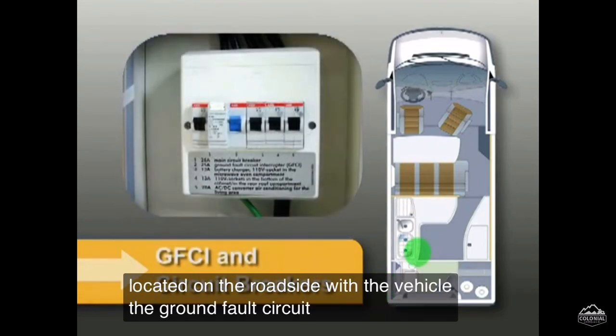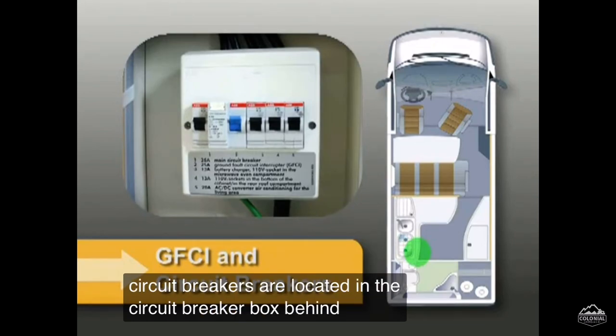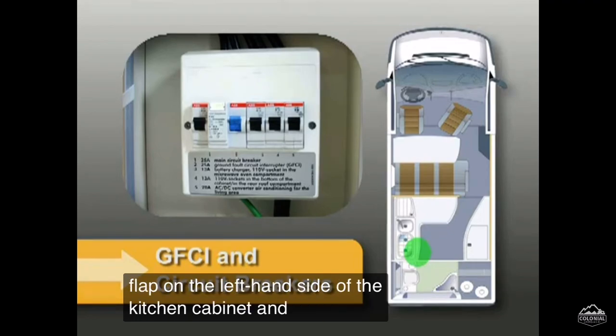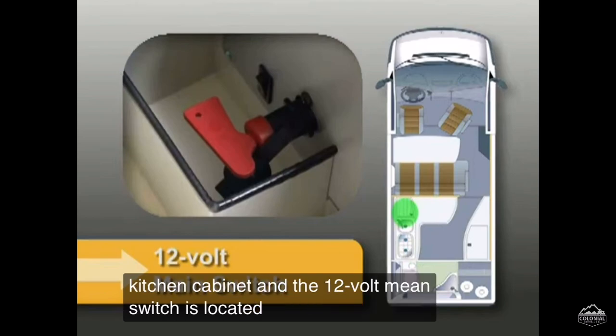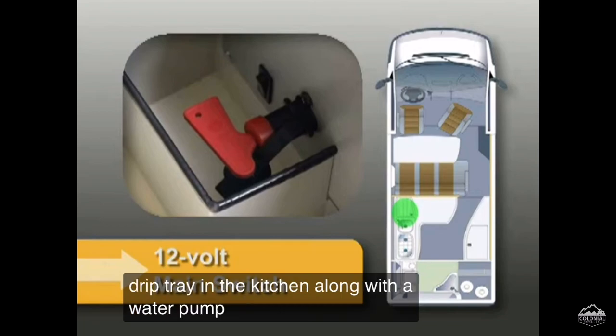The ground fault circuit interrupter and circuit breakers are located in the circuit breaker box behind the lowest flap on the left-hand side of the kitchen cabinet. And the 12-volt main switch is located under the removable drip tray in the kitchen, along with a water pump main switch.